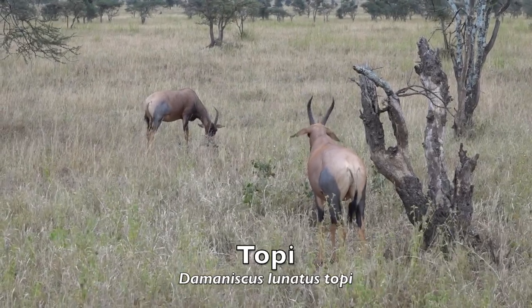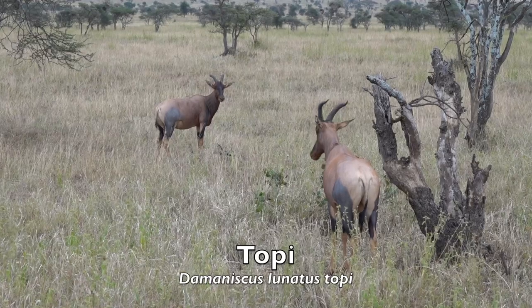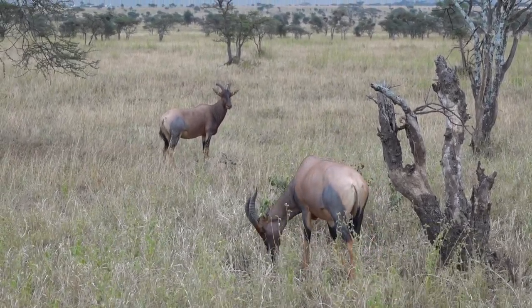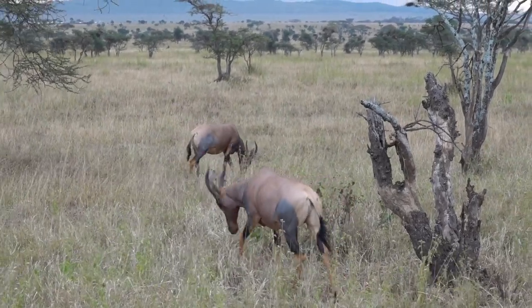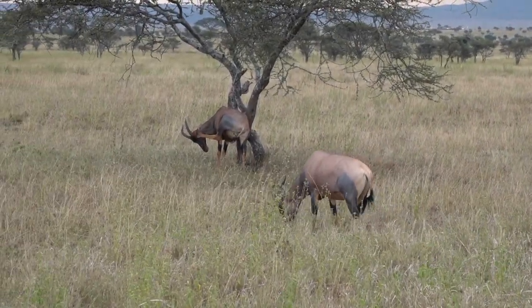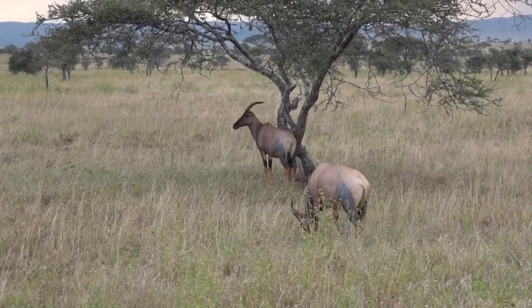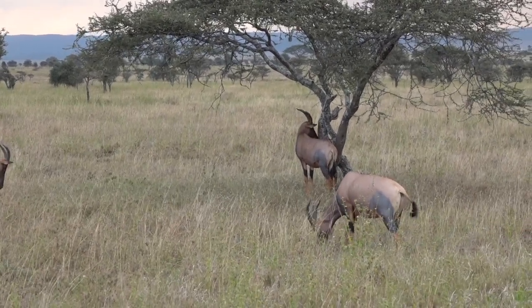The topi occurs extensively throughout eastern and southern Africa. It is a lean, sleek antelope that can run at high speed. Having the appearance of a more darkly hued hartebeest, among antelope species, the topi exhibits one of the most variable social and mating systems. The social systems may range in size from a few individuals to huge gatherings.